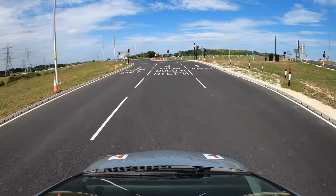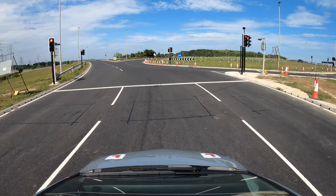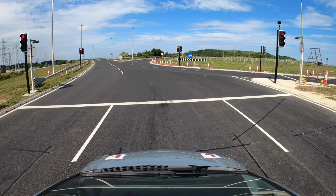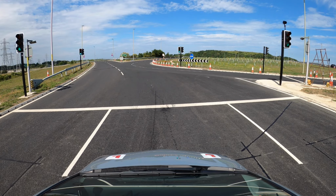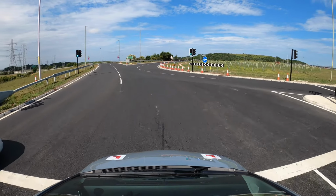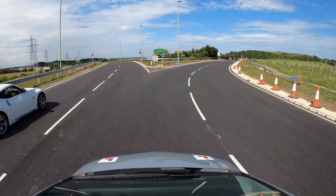Don't indicate at this point. If we indicate right, we're telling other road users we're moving into the right lane for the A19 south. Maintain your lane position, which takes you into the left lane.